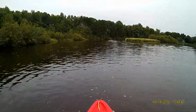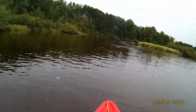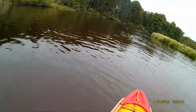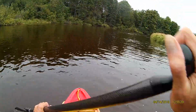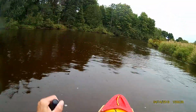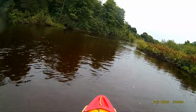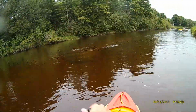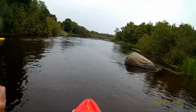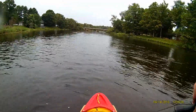Right off my bow, you see that light green line. That's the island. You can go right there, and it seems quicker, but we're going to go to the left-hand side of this island, but kind of hug the island. Rather than go to the outside of the corner, the deep channel is a third out. Brian just working it out again, and let that kayak go a little bit. There you can see the bridge.